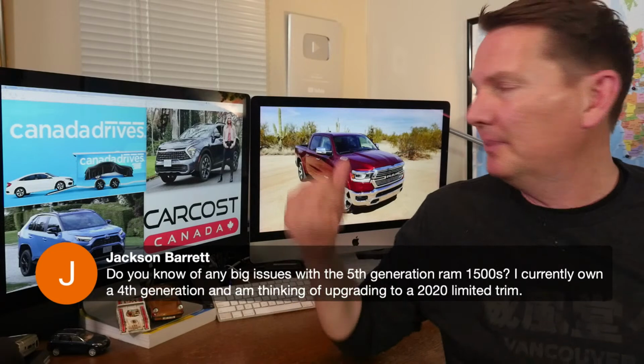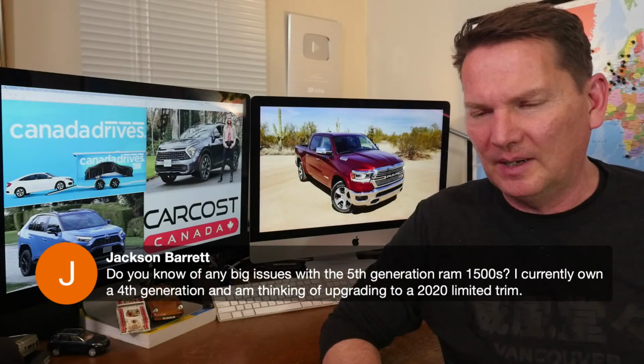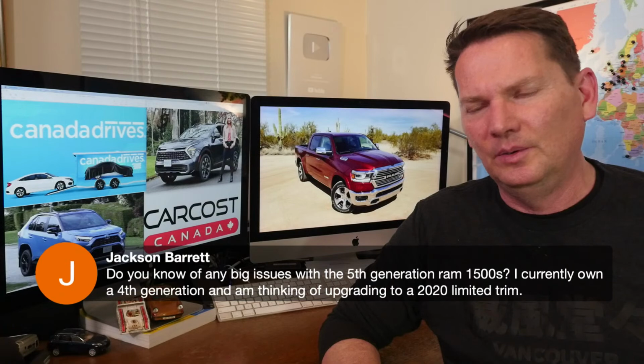Okay, so look what popped up. Look, what's the chance of that, a Ram pickup truck pops up? That's weird.